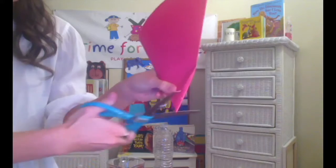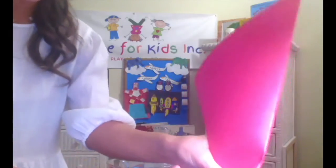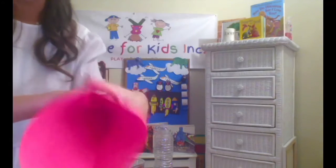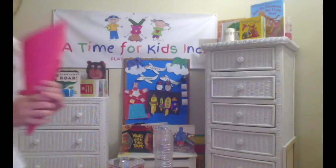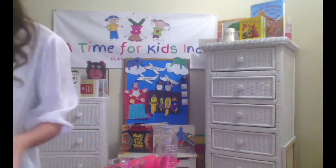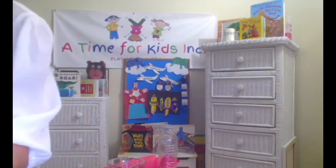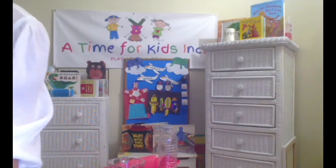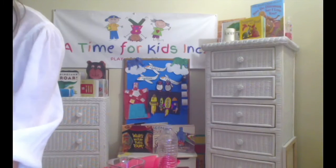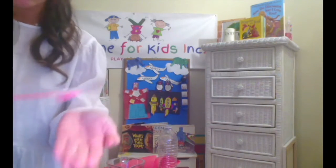And then we're gonna take our scissors and we're gonna cut just a little hole at the bottom like this. This way our funnel opens up and we have a hole right there at the bottom so that our baking soda can go through it. All right, so I'm going to now measure out my baking soda. So what we're going to do is we're going to take a teaspoon of baking soda. So I have my teaspoon ready.